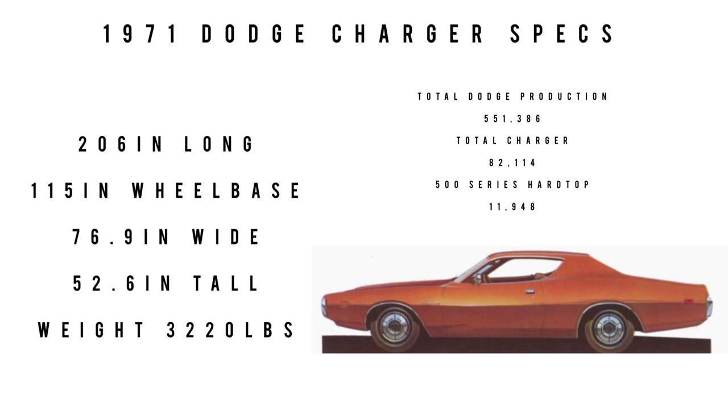Anyway, production, total Dodge production in 1970 was 551,386 units, of which total Charger production was 82,114, and of that number, our car is a 500 series hardtop. They made 11,948 of those. 1971 averages. The average income was $10,600. The average cost of a house was $25,250, and gas cost 40 cents a gallon.